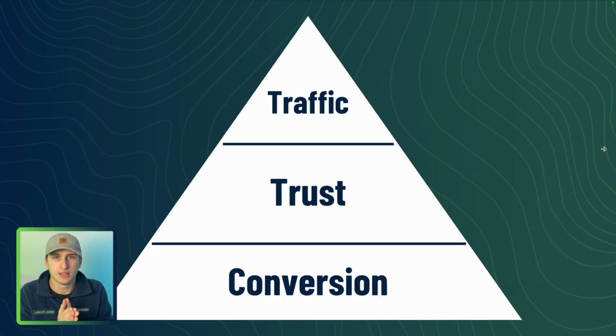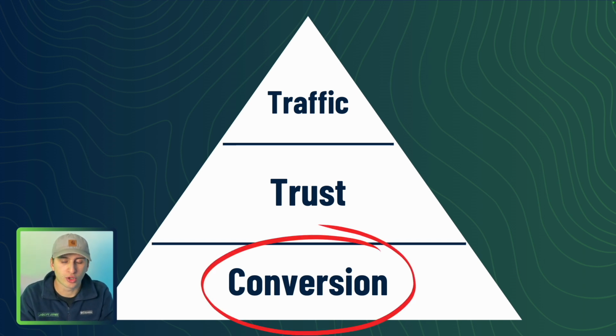Now, there's really three core benefits that come along with your Google Business Profile, and also just like your website in general. This is really what we build our websites around, this foundation right here. Traffic, trust, and conversion. So we're going to start at the bottom with conversion and explain why the Google Business Profile helps with these three different things.